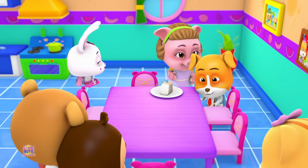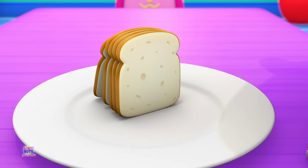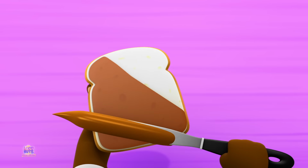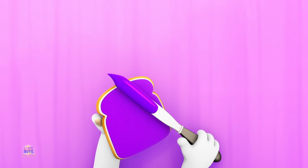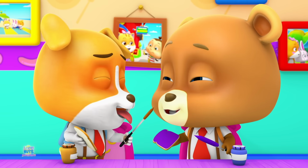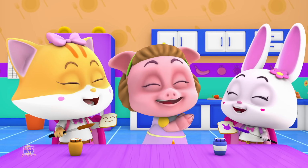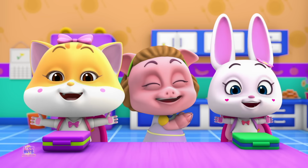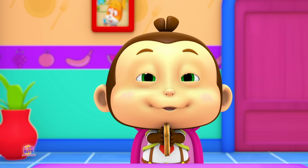This is the way we pack our lunch, pack our lunch, pack our lunch. This is the way we pack our lunch so early in the morning. Pack our lunch. Peanut butter and jelly.